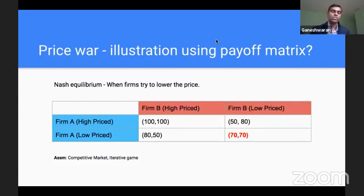In this particular example, or at least the example that I am illustrating here, there could be two Nash equilibriums. One could be on the low side. Let's say you want to accelerate the adoption and generate more revenue. So in that case, you are really thinking about the volume by cutting the price. Is that a good strategy?